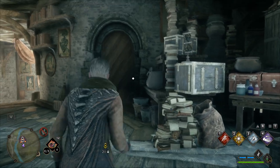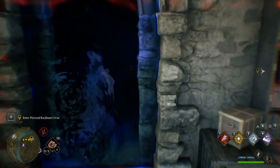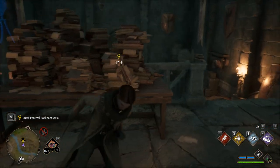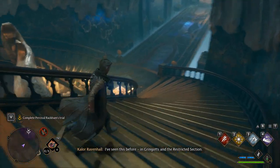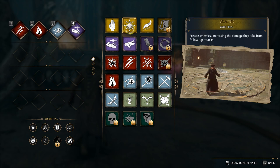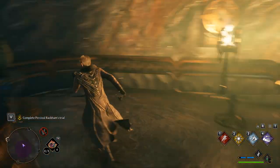Please just teach me a little Homura. There's stuff right here. A reservoir of ancient magic, downstairs, near the entry. Revelio! I've seen this before, in Gringotts and the Restricted Section. Revelio! I presume I'm looking for traces of ancient magic. But where? We shall find that out.